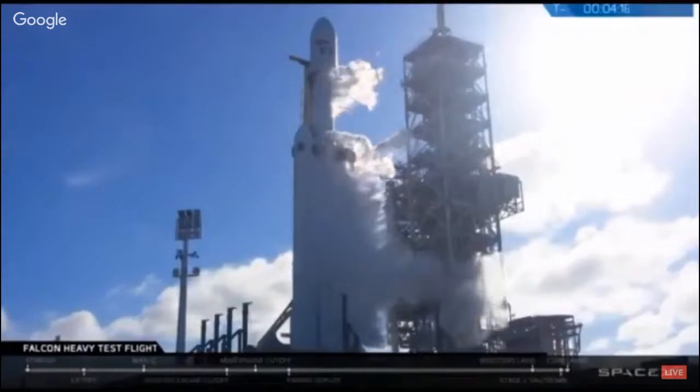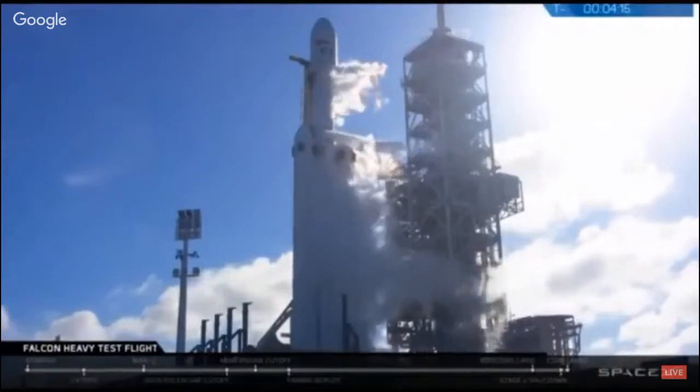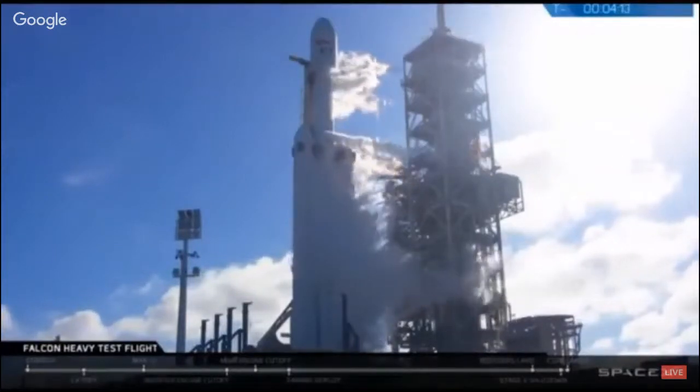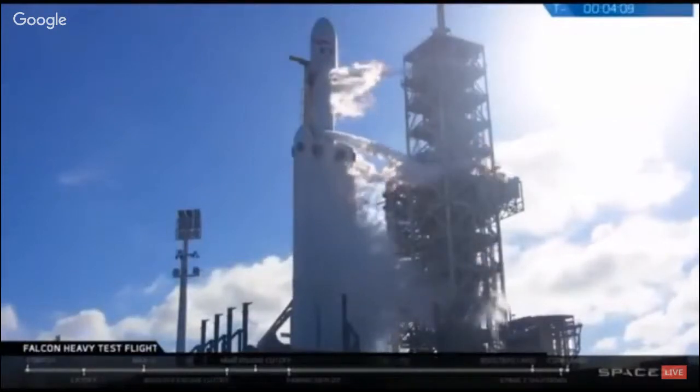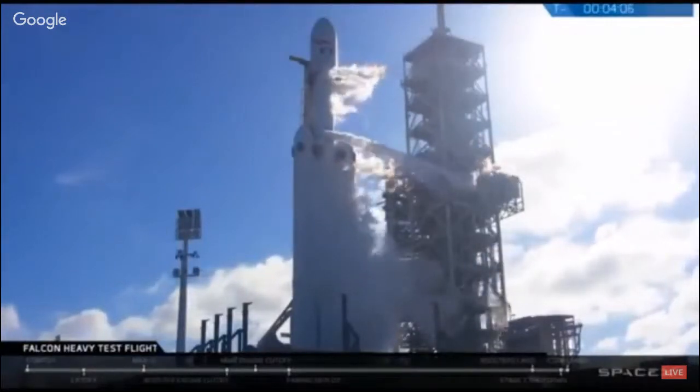And back and when the fuel blade is started. Throttling to close up.